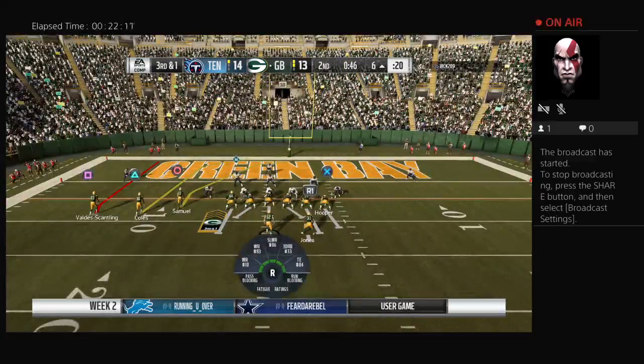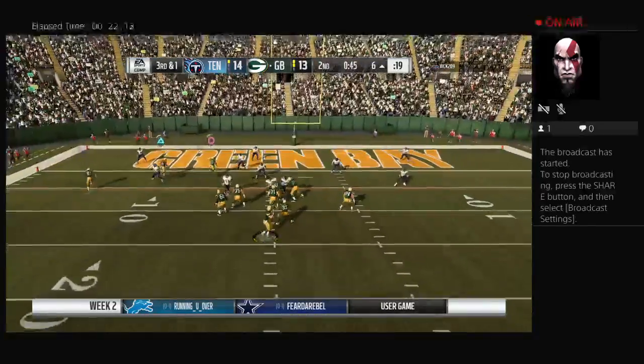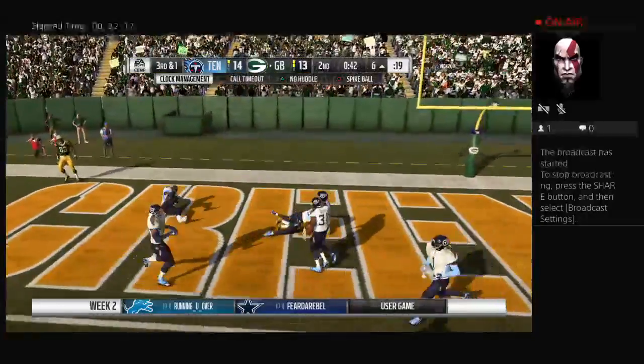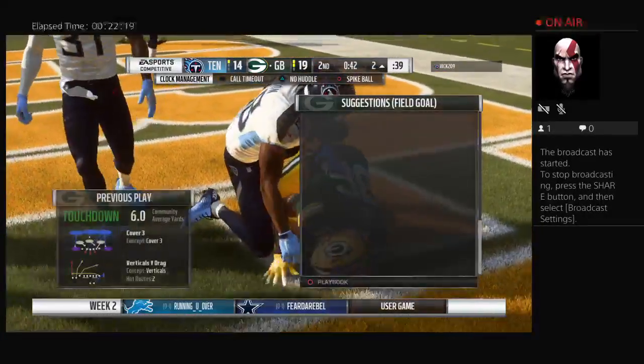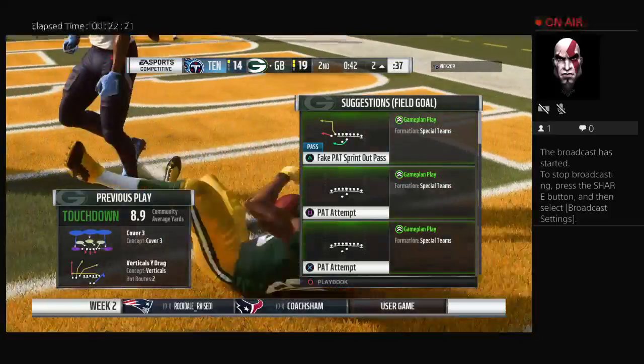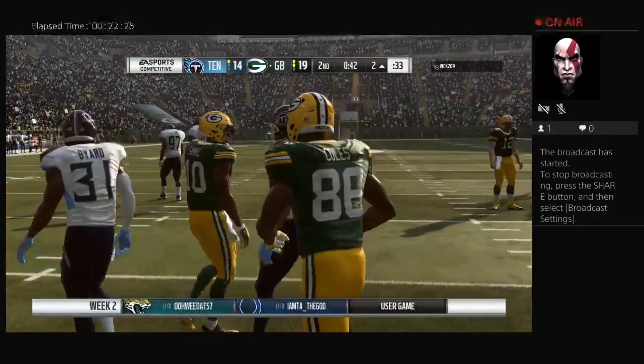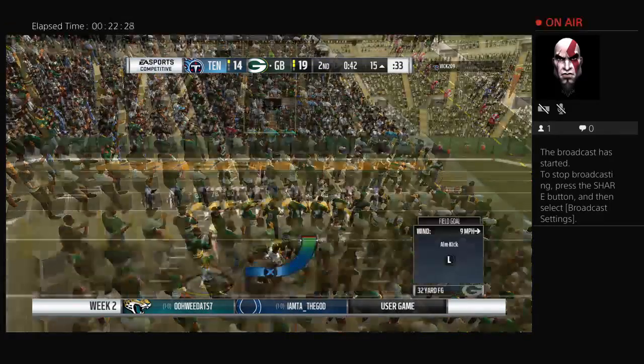319! Working from the gun. Rodgers. And he's got it. It's caught for a Packers touchdown. As his guys are in for 6. And the Packers are able to cash in for 6.